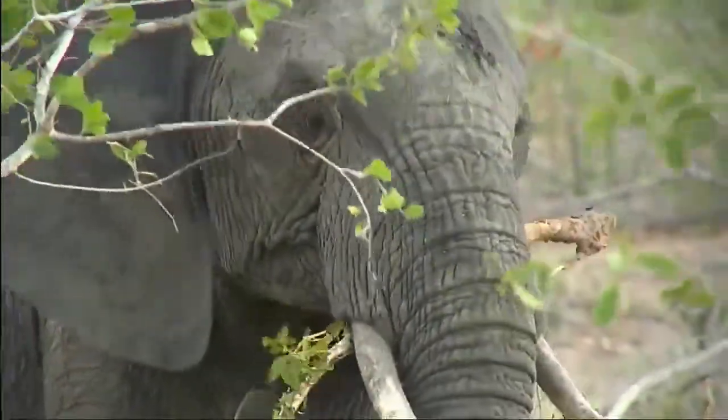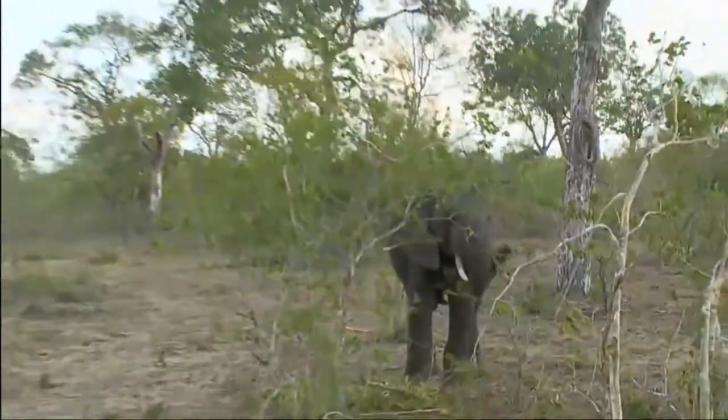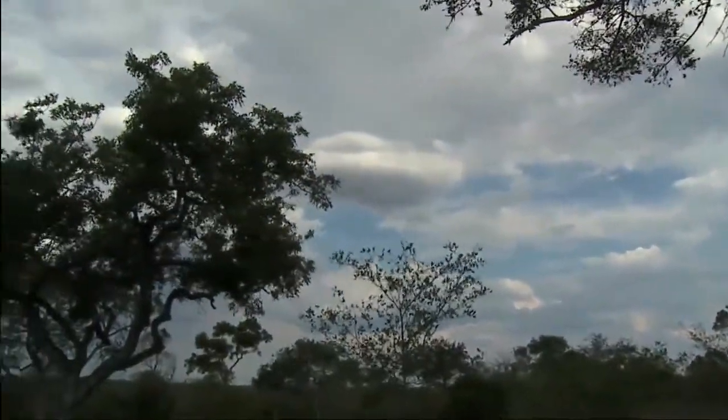Oh, the wind's just picked up. And there were some storm clouds around, so maybe we'll get a bit of rain later. But it would be very, very welcome.